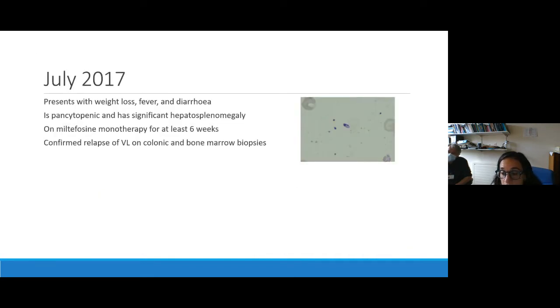And in July, when we first met Matt, he presented with weight loss, fever and diarrhea. He was pancytopenic and had significant hepatosplenomegaly. On arrival to the ED department, he said that he'd been taking miltefosine monotherapy as prophylaxis for about 6 weeks. He had a CT of his abdomen that confirmed hepatosplenomegaly and also showed enhancement of the bowel wall, and colonic and bone marrow biopsies confirmed Leishmania infection.